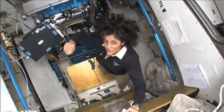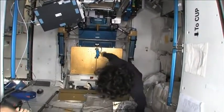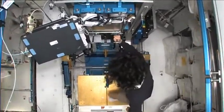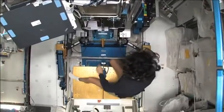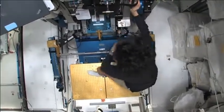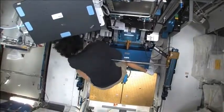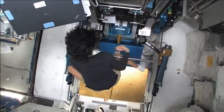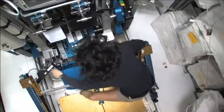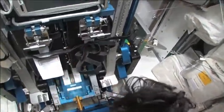Hey, one thing I talked about but didn't show you was the exercise, another piece of exercise device, which is the advanced resistive exercise, and that's what this is right here. This is ARED. And you could probably see this bar. You just do a little bit of maneuvering here. Stand by. You have to set it up just like at any other gym. Hold on. Show you how this works.